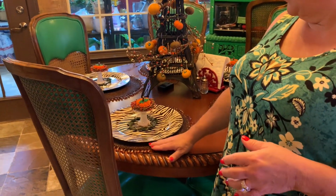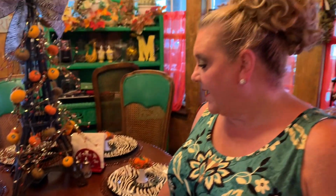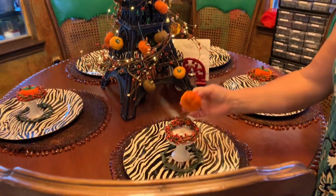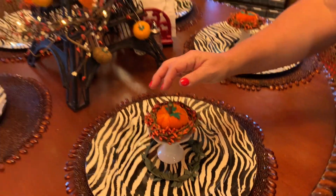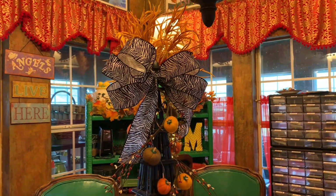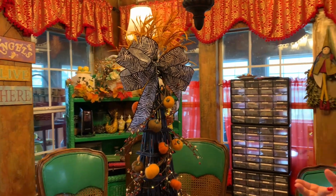Broke out a lot of old chargers, a lot of old things that have memories from years gone by. And I have a little velvet pumpkin here with a little garland on it. And on this Eiffel Tower, I decorated it with the same smaller version of what I have on the big Eiffel Tower. So it cohesively goes together from one room to the next.